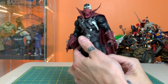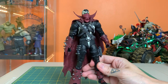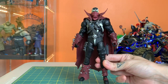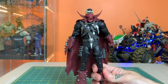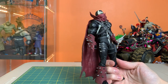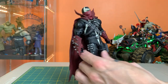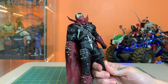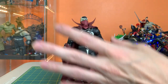This appears to be, beyond the cape, a completely new sculpt. There might be some reuse in the gauntlets and the boot. We'll see in a moment when we compare him to other figures. He's a pretty cool looking dude. Again, this is the Mortal Kombat 11 Commando Spawn, so he doesn't quite conjure the exact image of what I think of when I think of the way Capullo used to draw Commando Spawn, or even the previous Commando Spawn figures from McFarlane. This is a bit more toned down.